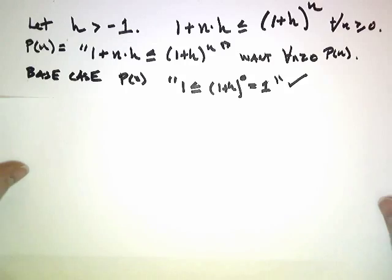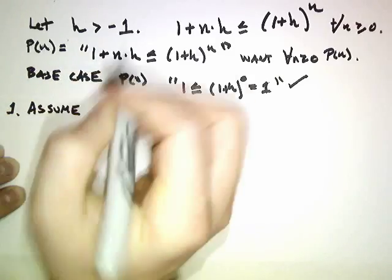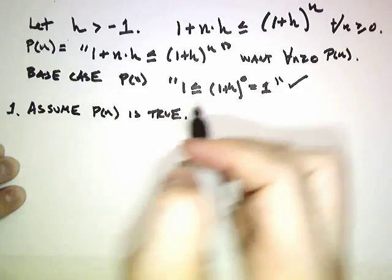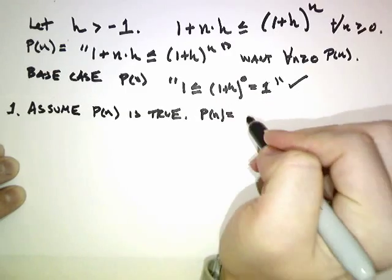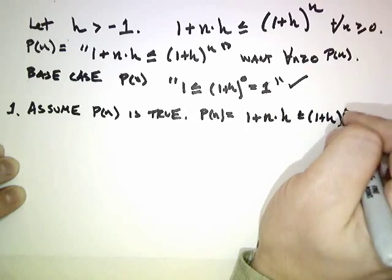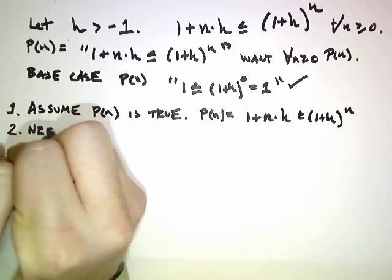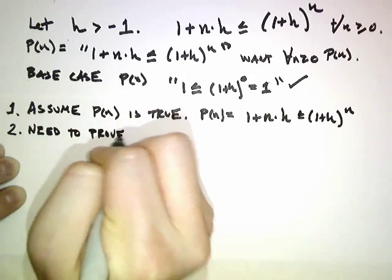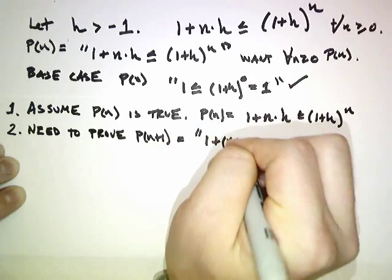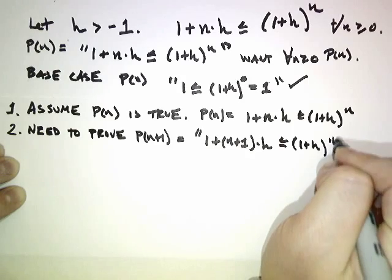Okay. So the first thing we do is we assume that P of n is true. And what is P of n? It's that 1 plus n times h is less than or equal to 1 plus h to the n. So we can use this as a fact. And then we need to prove P of n plus 1, which is the statement that 1 plus n plus 1 times h is at most 1 plus h to the n plus 1.